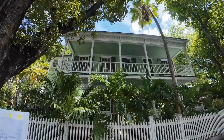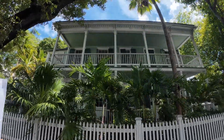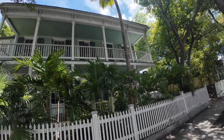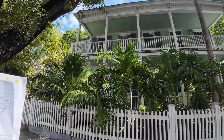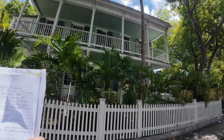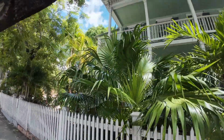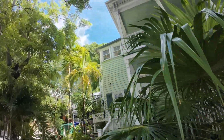So this is Captain George Carey's house. He built it in 1834, and it only had 2 rooms. He later enlarged it in 1844. He was a wealthy Englishman who ran a seaport bar and wholesale liquor business. And this is possibly the second largest structure in Key West.